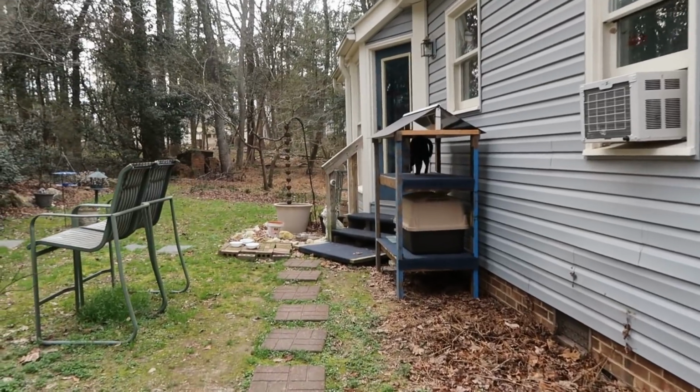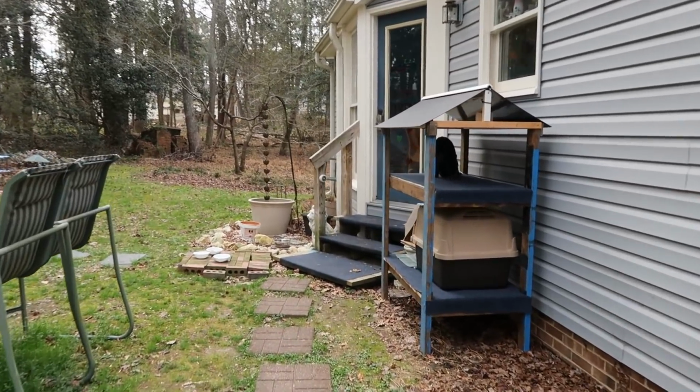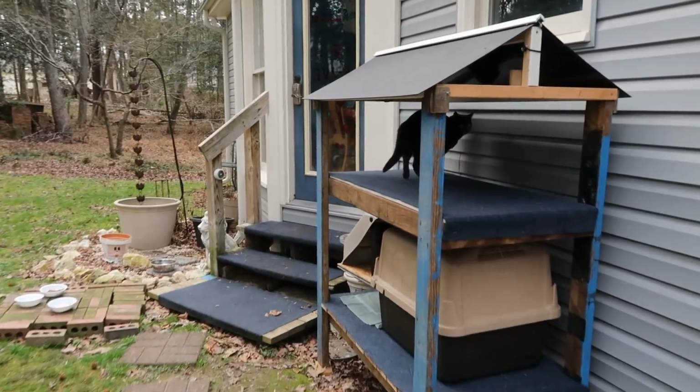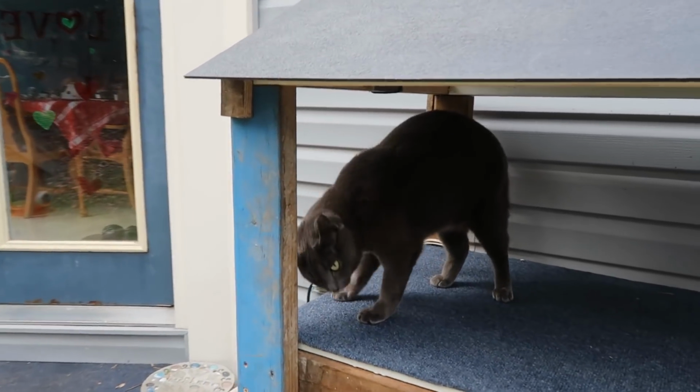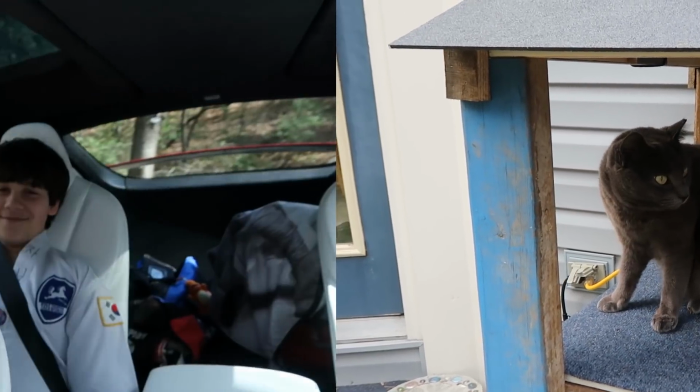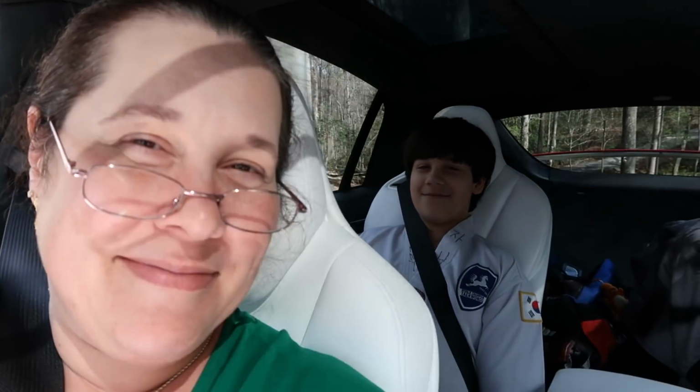Hello, Gray. Hi, sweetheart. Have you been napping in your spot? Donnie did so good by you. Yes, he did. Hey, Johnny. I'm a ninja. You can't see me. White on white. He's pretending to blend into the seat back there.